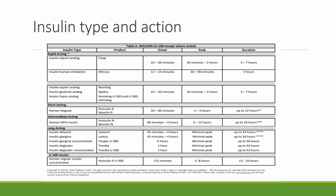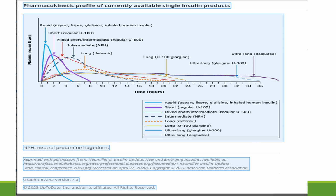These are just the different types of insulin and their actions, onset and peak and duration. And this is just a graph of looking at this. It's really good to review this with patients. And the thing that I want to point out here is this ultra long acting insulins here.